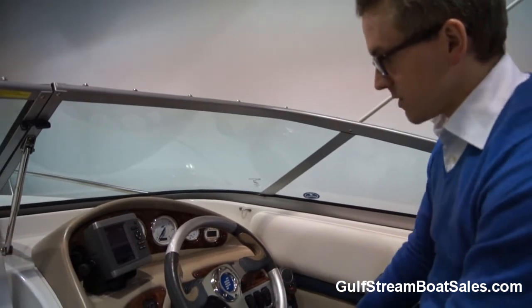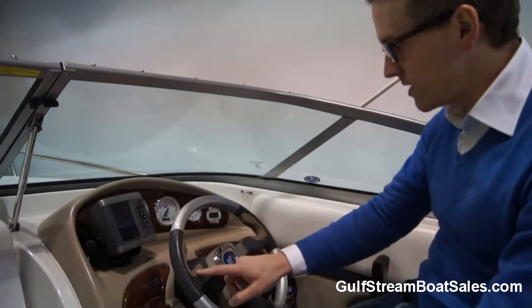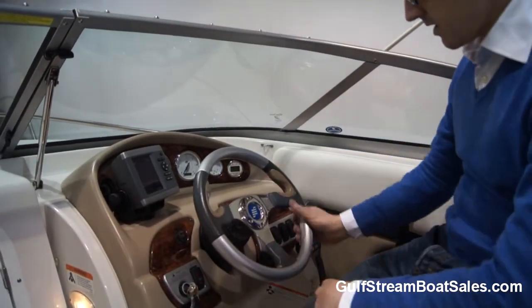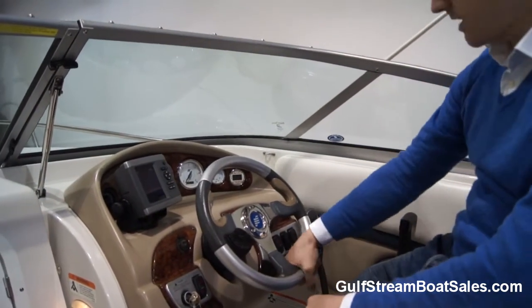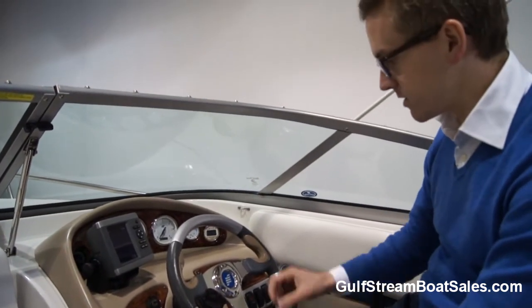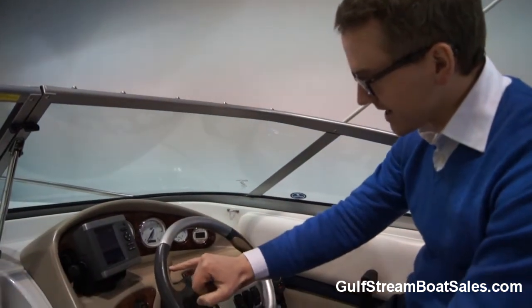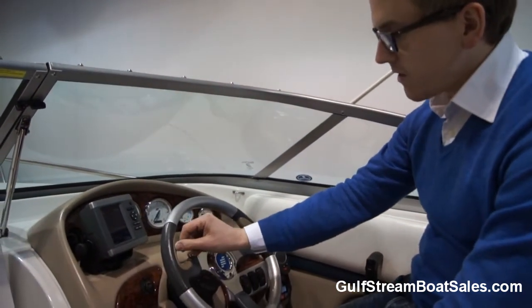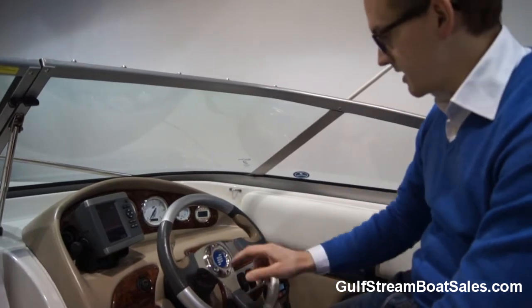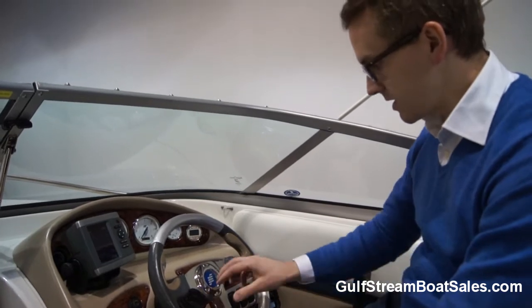So yeah, again, the condition wise it's very good. The only thing that lets it down a little bit is the steering wheel. Now these steering wheels are notorious, they were supplied by Ultraflex, I think. I've spoken to Four Winds about it. You can't unfortunately get replacement steering wheels for it anymore. You could put an aftermarket wheel on if it really bothers you, but we've just got this little bit of wear on the upholstery there in the wheel, and that's just because it wasn't really a great finish to start off with when new. But the centerpiece is good.